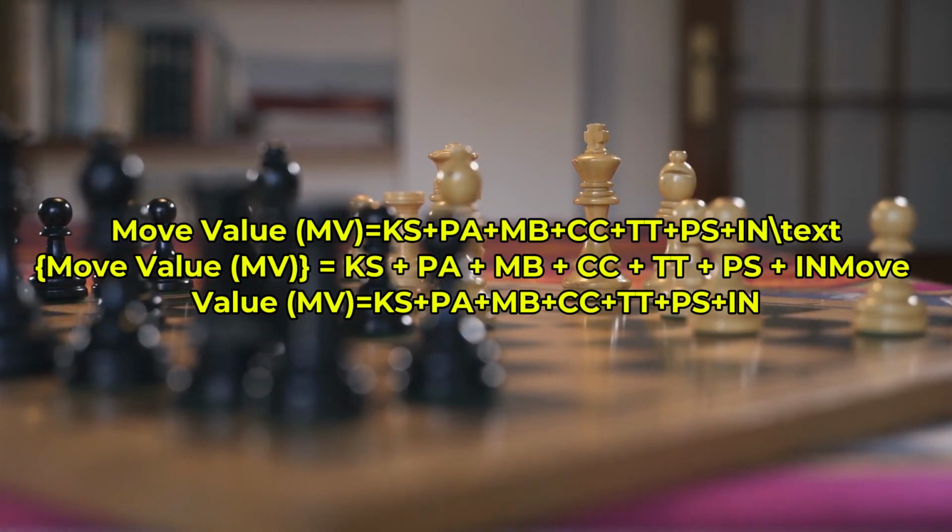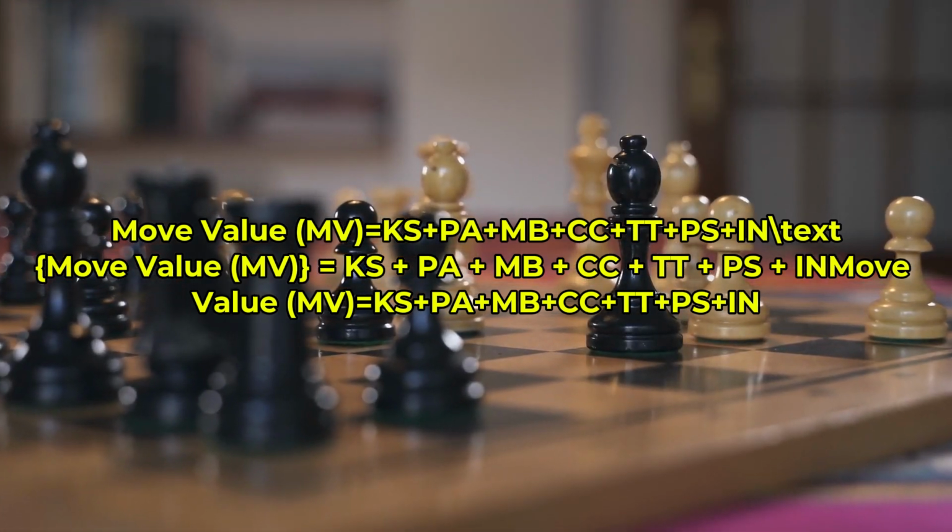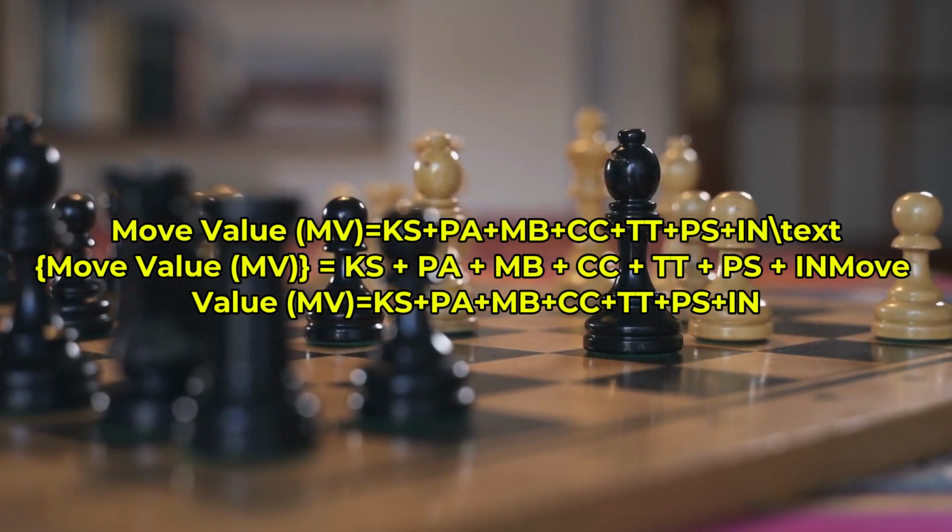Now I know that looks a little complicated, but don't worry. We'll break it down into simple parts. Each part of this formula represents a critical chess idea that Fischer mastered.